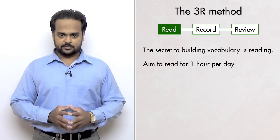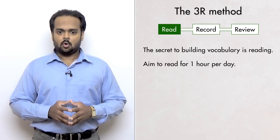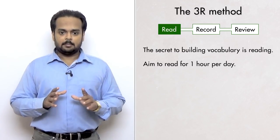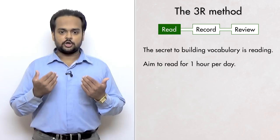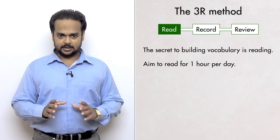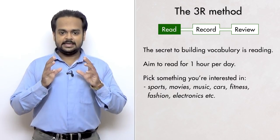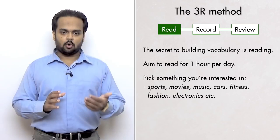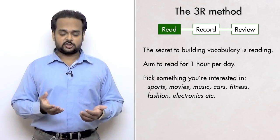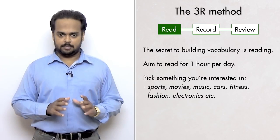Now, I'm not talking about reading the newspaper or studying textbooks. That kind of reading is good, but it's not the best way to learn new words. For that, you need to read what is interesting. So here's an idea. Pick something that you're really interested in, like sports, movies, music, cars, fitness, fashion, electronics, etc. Whatever you feel passionate about.